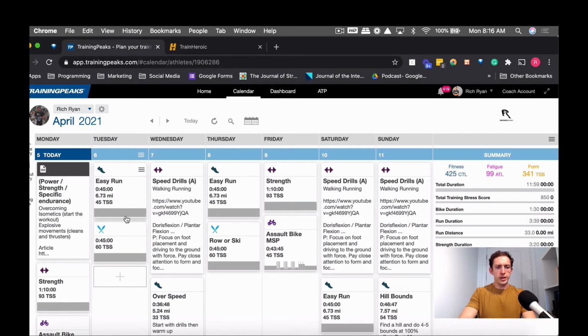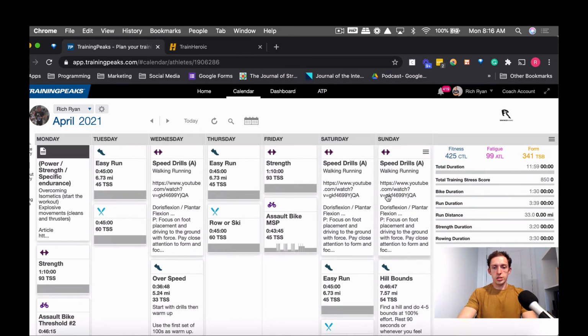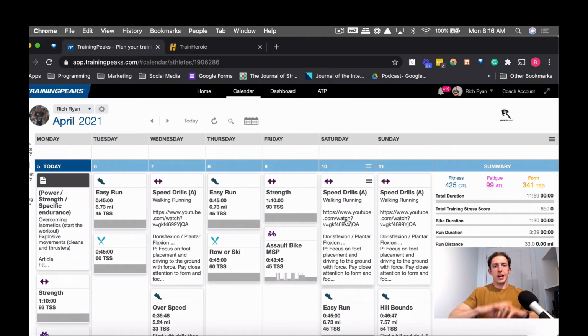So that's what that's going to look like. Tuesdays are going to be just aerobic days where easy running and then finishing with some rowing and some skiing. Again, that's going to be very much just volume and skill work. So that's going to be my easy days and keeping the intensity very low. So that's what Tuesday looks like. That's what Thursday is going to look like. That's what Saturday is going to look like. And that's going to be kind of like my base mileage.